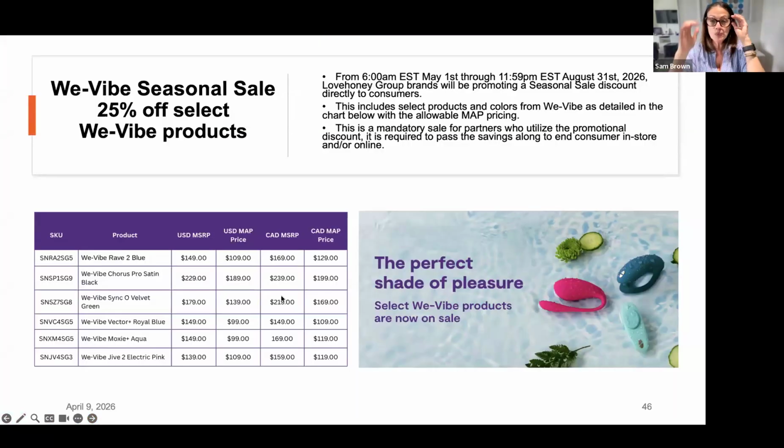So, promotion. We-Vibe is doing a seasonal sale on select We-Vibe products. You can see the SKUs here, but the B2C portion of the sale will be from May 1st through August 31st, and it is 25% off the products that you see below. So Rave 2 in blue, Chorus Pro in black, Sync O in green, the Vector Plus in blue, Moxie Plus in aqua, and Jive 2 in pink.